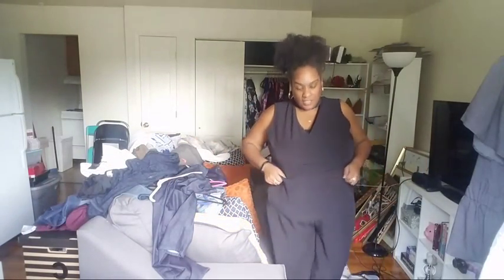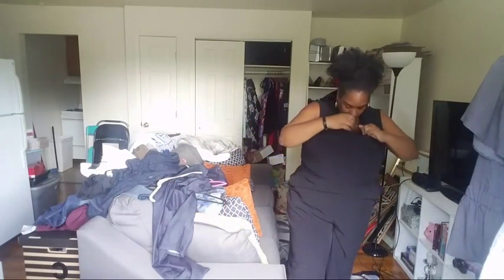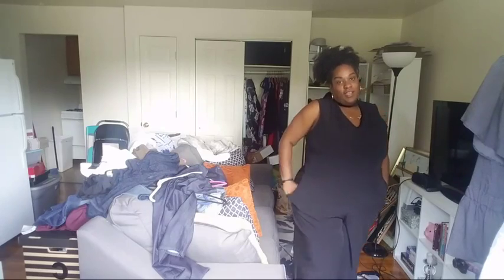I don't think I'm gonna be able to zip myself back up. So you're gonna have to imagine how cute this is. And now I've got all this stuff crinkled up underneath. You're not getting the full vibes.